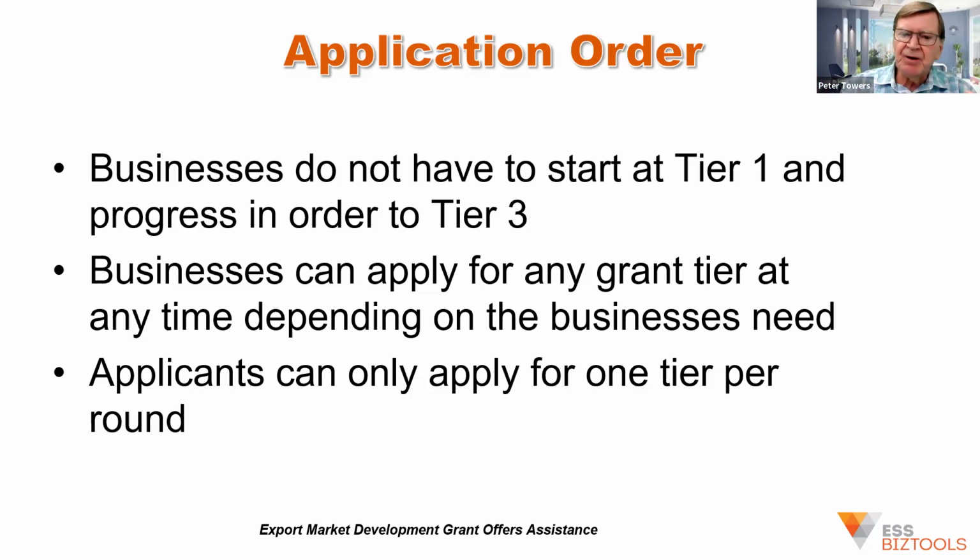So businesses can apply for a grant tier at any time, depending on the business need. But applicants can only apply for 1 tier per round. So I assume that what that means in this round, which is taking 2 financial years into account, if you're applying as tier 3, you're applying for 2 years of tier 3, or 2 years of tier 2, if that's what you're applying for.